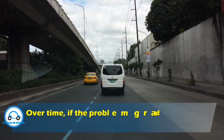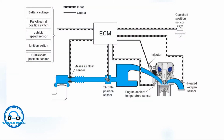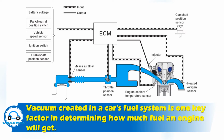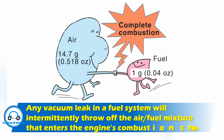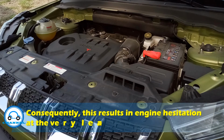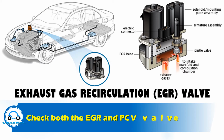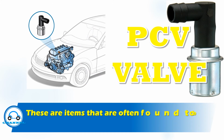Over time, if the problem gradually becomes more frequent, a vacuum leak is possible. Vacuum created in a car's fuel system is one key factor in determining how much fuel an engine will get. Any vacuum leak in a fuel system will intermittently throw off the air-fuel mixture that enters the engine's combustion chambers. Consequently, this results in engine hesitation at the very least, or stalling. What to do? Check both the exhaust gas recirculation and PCV valves. These are items that are often found to be the source of vacuum leaks.